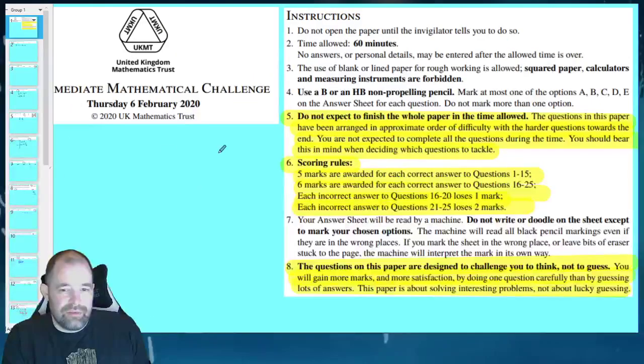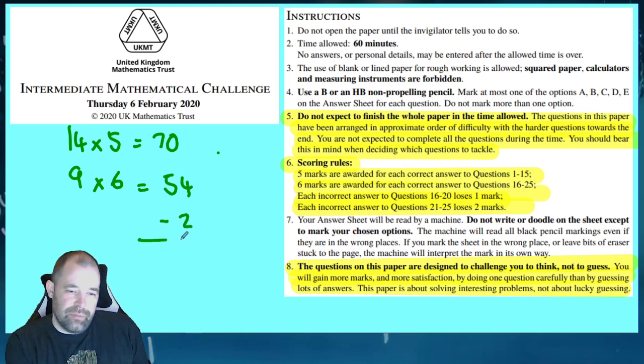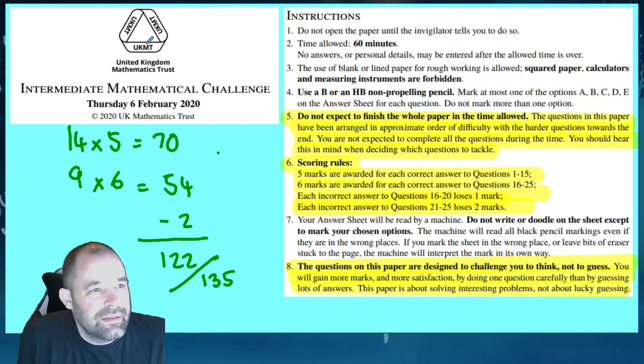So I got 14 5-point questions right, 70. I got 9 6-point questions right, is 54. And I lost 2 points because I got question 23 wrong. So 124, 122 out of 135, and that is all we have today.